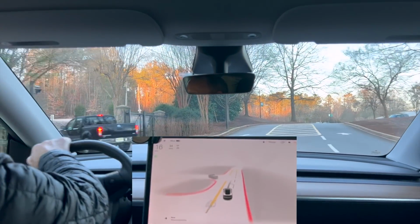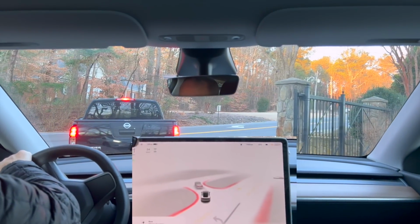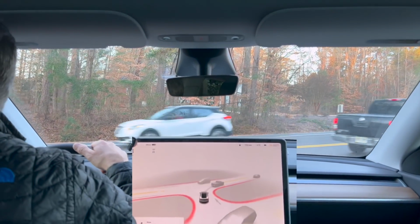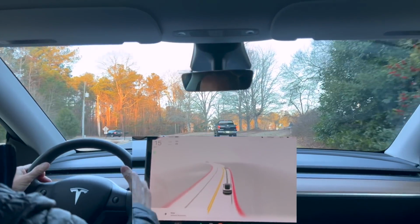So, that's viable. I mean, it does work, obviously, but it's not the greatest solution because of the speed bumps and the fact that it's a parking lot. And also, anyway, I'm going to put it out here just so it gets on the right track, and then engage autopilot. Okay, so here we go.